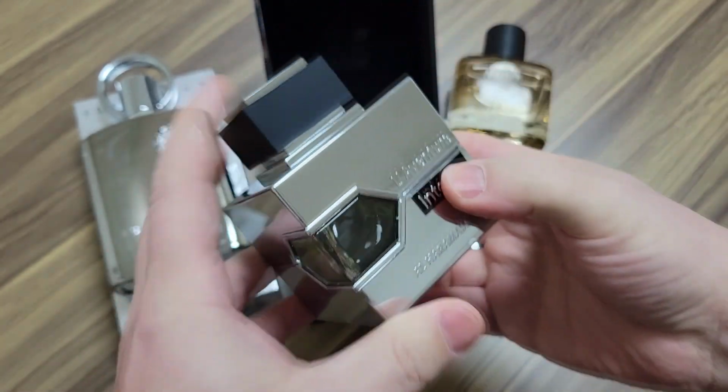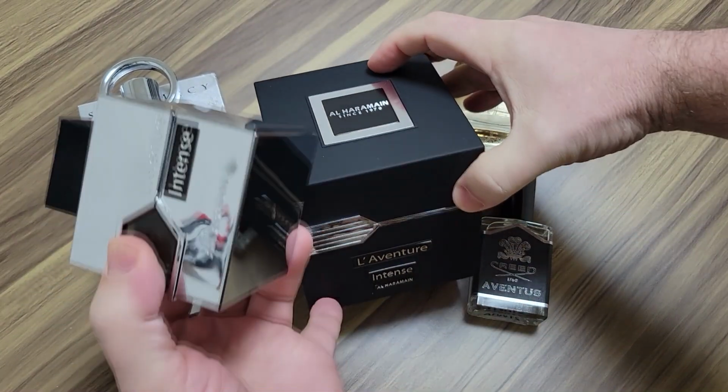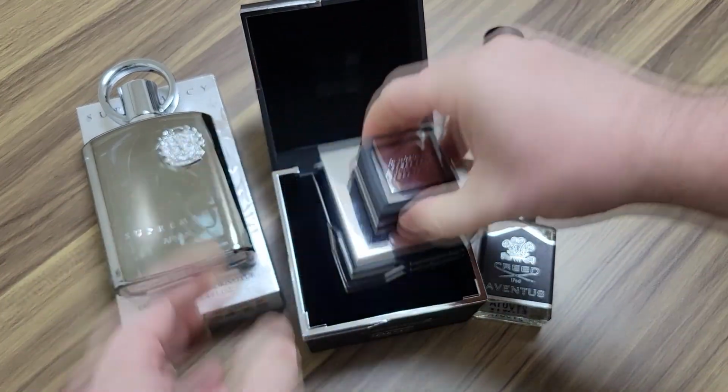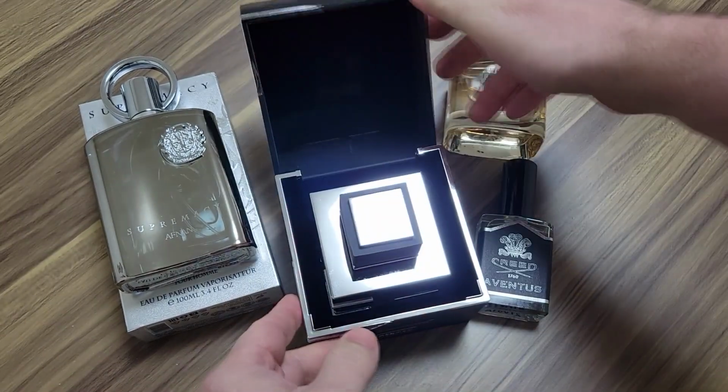Other than that, it's actually quite sharp looking, and it comes in this box, which is so nice you really don't want to throw it away. You want to keep it stored in this. Fits in there snug. Just takes up some space in your collection.